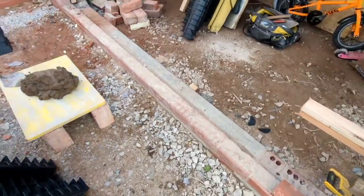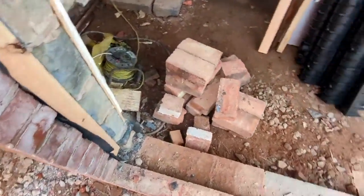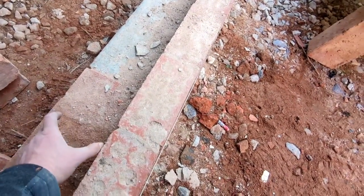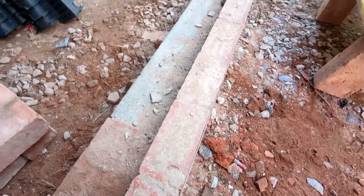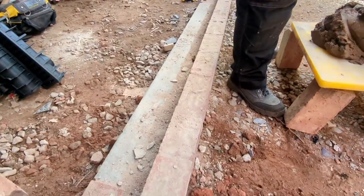Right, all set up. It's only one course of splits, and then I'm going to have to try and make the back up with something. I'm going to see how it all works out. Something's got to go there as well for the frame of this door to sit on. Not too sure of the height of that yet, but I shall work it out.